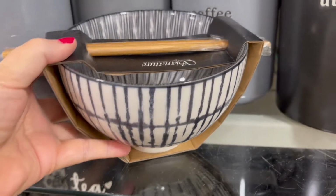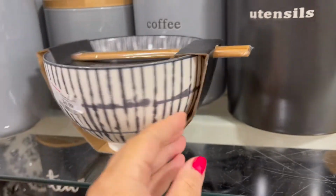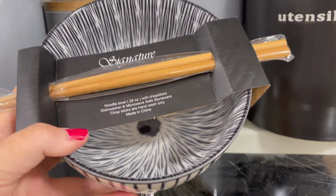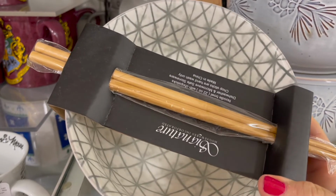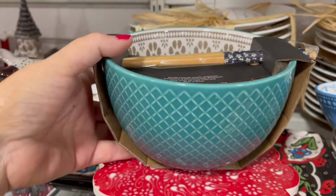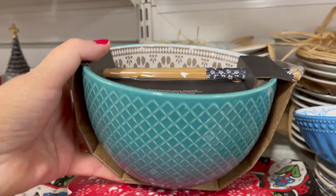Okay, I dropped into HomeGoods to check out their selection of containers, and I spotted these ramen bowls. They are absolutely beautiful and only $6.99. So I thought these make a super great gift for anyone that you know that likes ramen. I know that in my family, we absolutely love ramen, and we all have our own ramen bowls. So that's a nice gift.